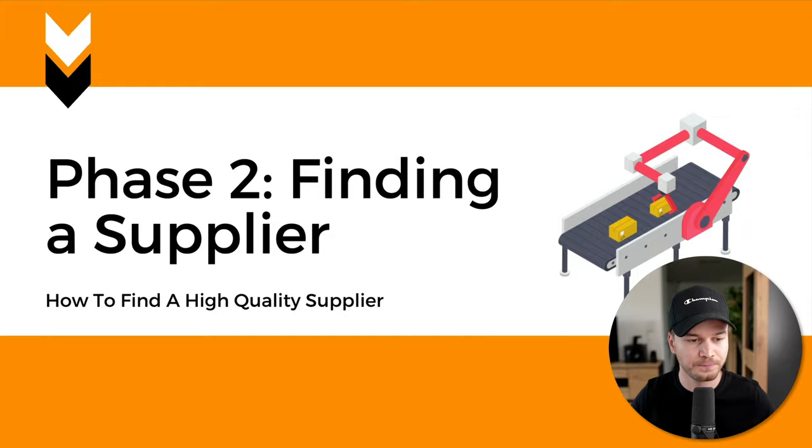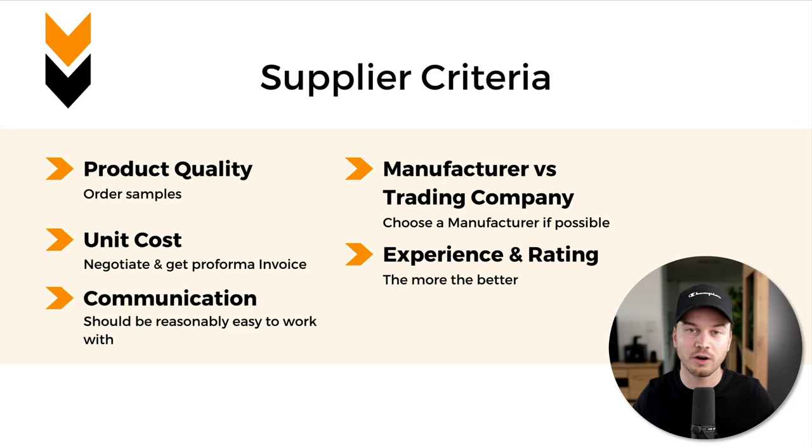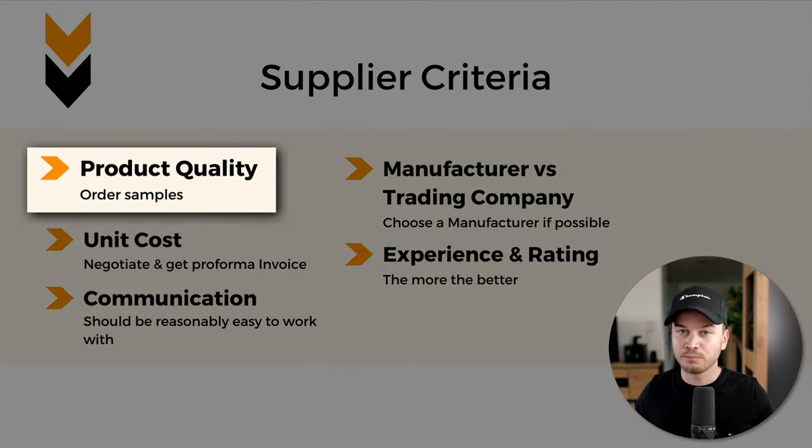So let's get started. Just like we've done with our product research, where we focused on those 9 criteria to decide if a product is a good idea or a bad idea, when looking for suppliers, you also want to apply some criteria for what you are looking for in a great supplier. So the first one would be product quality. This is the most important one.